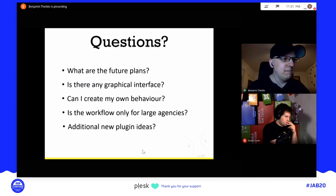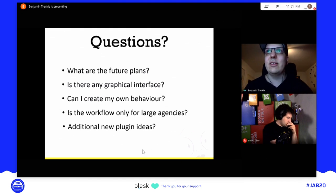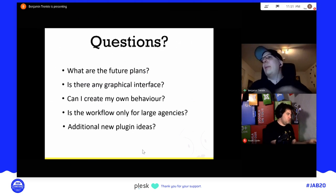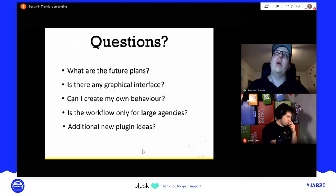And additional new plugin ideas. I have a lot, but I would say it's up to you, guys. What plugin ideas do you have? And feel free to use the extension directory. I hope we will get a new section there, workflow categories and workflow plugins, where you put in all your ideas. And it can be everything. It can be an API call which publishes your article automatically on Facebook, on Twitter. It can be something very small, like changing one parameter. There are no limits. I think probably there are, but I can't think of any limits.